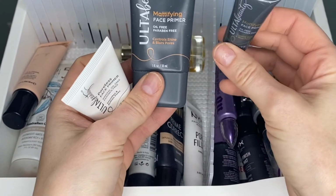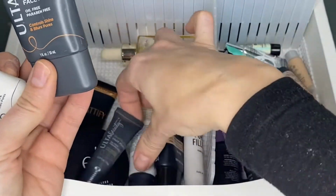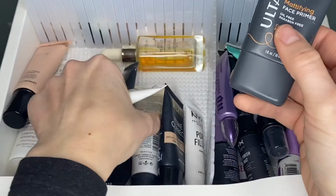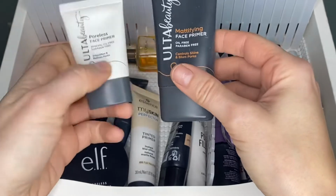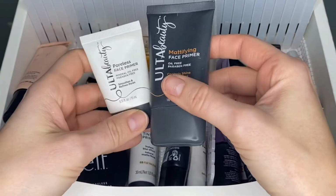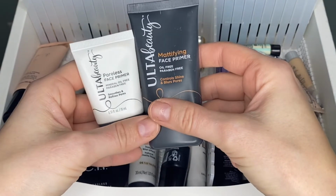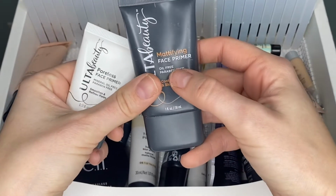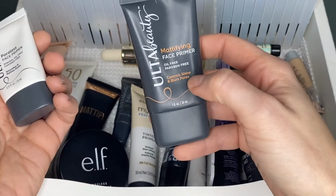This is just a travel size of this mattifying face primer, so that's definitely gonna stay. I like to keep some travel sizes on hand for traveling, not that we're traveling too much these days, but even if we go somewhere locally, I like to take travel sizes with me. So these two are very good primers. I'm just jumping ahead here. This mattifying face primer controls shine and blurs pores.